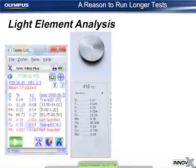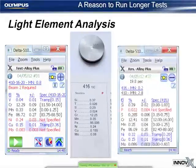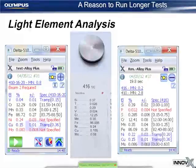Another reason to test longer is if you want to do light element testing. There are two things. Light elements don't have as strong a signal, and the second thing is that you have to run a second optimized beam in addition to the first beam to be able to measure these lighter elements. We define light elements as magnesium, aluminum, silicon, phosphorus, and sulfur.